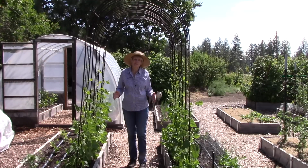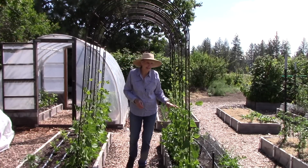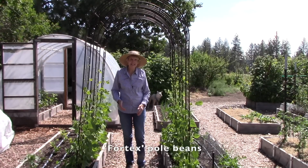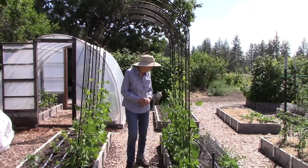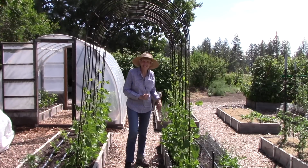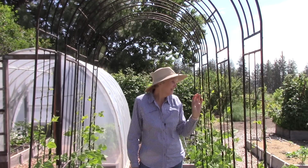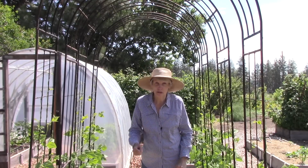This is our famous bean arbor, and I wanted to show you the whole thing before I zero in on some of the plants. We're growing Vortex, which is a fantastic variety that tolerates our summertime heat, so that's important. So let me show you how they're doing. This plant is winning the race to get to the top so far. They are really climbing up now and are really getting into that growth mode.